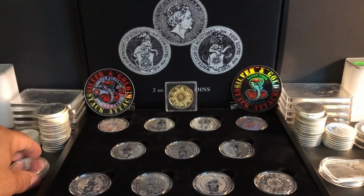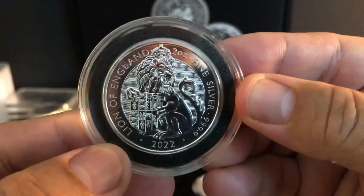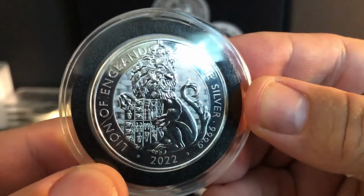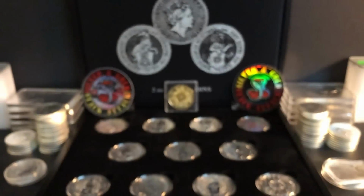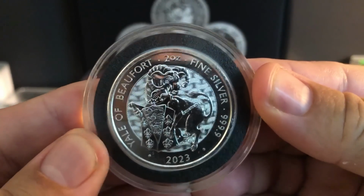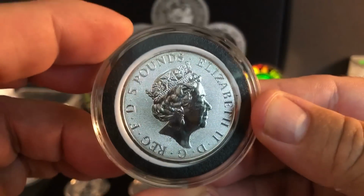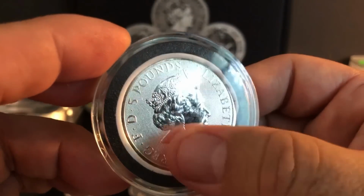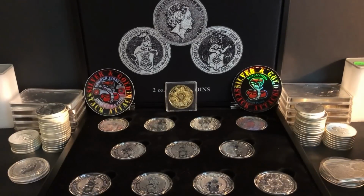What else we got here? We got Tudor Beasts. These are recent. Here's the Lion from 2022. Looks like it's in survival mode so far. Not bad. And here's one that just came out for 2023. The Yale. Maybe a little bit on the neck down here. So there's the Tudors. Not doing too good.